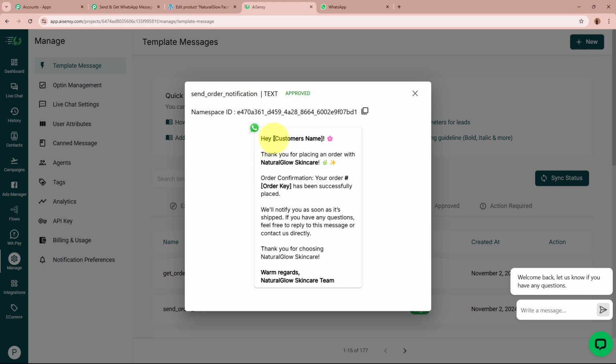It says hey. Next to here, you can see it says customer's name. So this is the variable that I've created in this template. So what's a variable? In place of this variable, I want to enter the value of the customer's name so that I can send them a personalized WhatsApp message. That is why I've added this variable of customer's name right over here.